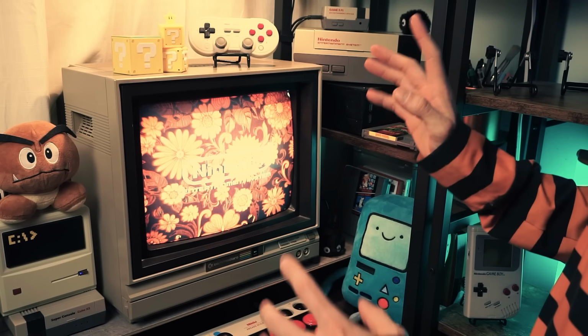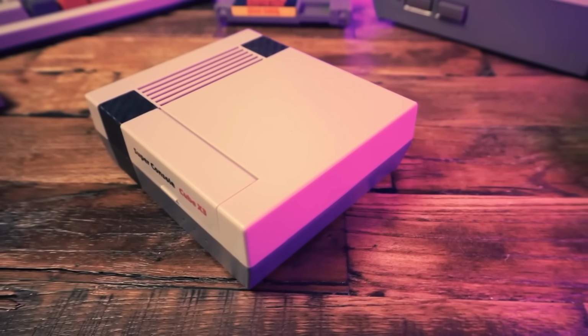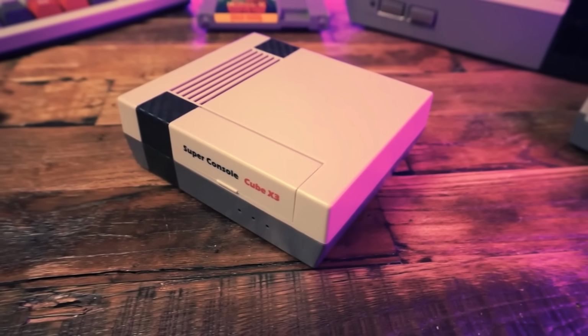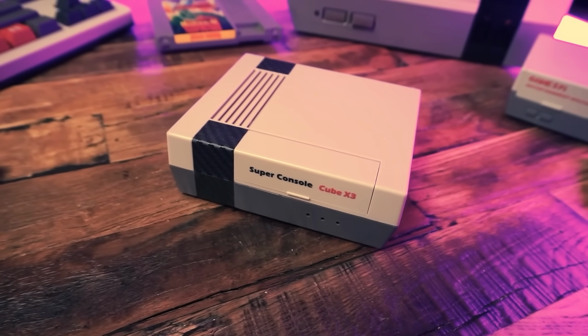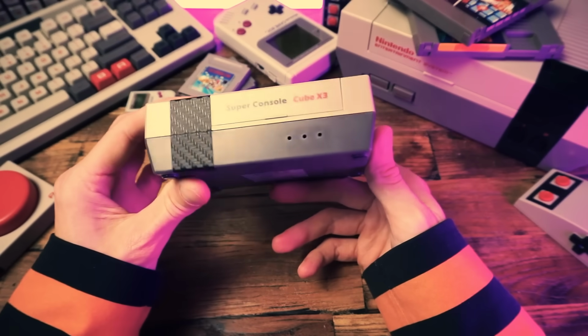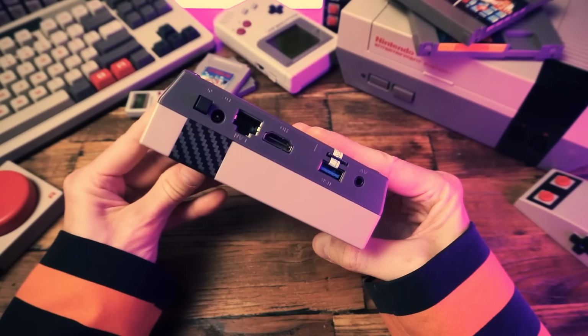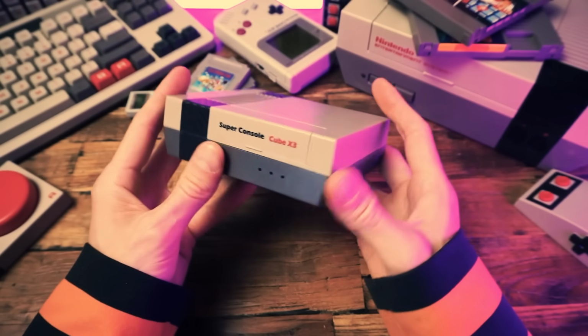One thing that I used to review all the time, but I haven't in a while, is retro emulation consoles. These things are basically Android boxes that have an emulation front end set up, and they come loaded with games all set up and ready to rock. My favorite is the Super Console Cube X3, mostly because it looks like a little Nintendo. It's been my main retro emulation console, but it didn't really feel quite right.